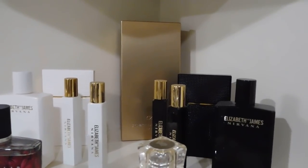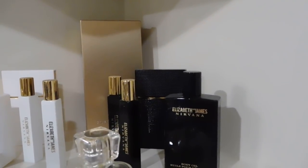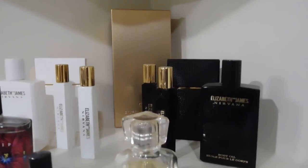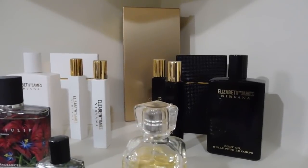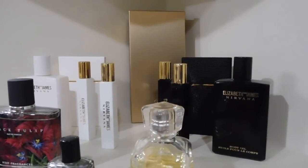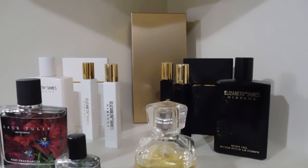There's quite a bit of Elizabeth and James Nirvana Black and White back here because I love this scent, and I do combine them together. I feel like that's almost a must. They're beautiful separate, don't get me wrong, but together they are just to die for.